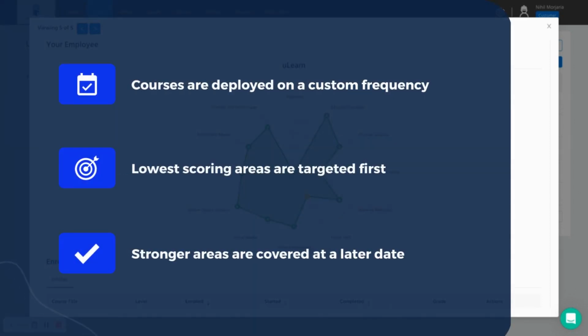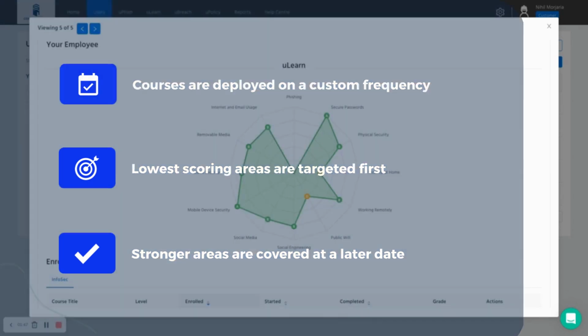Each person will receive training courses on your preferred frequency, and it will go in order of that person's lowest scoring module going through then to their highest scoring module. So for each person, we identify their weaker points, and we then create a personalized program to make sure that we're efficiently educating them on those areas.